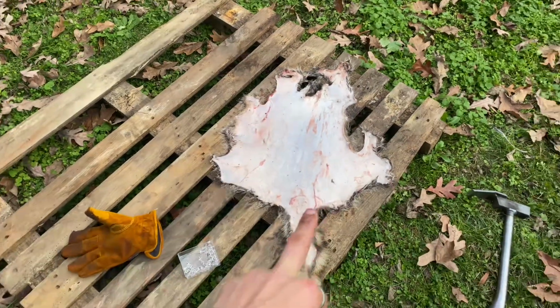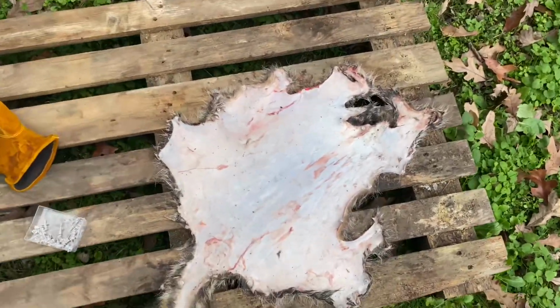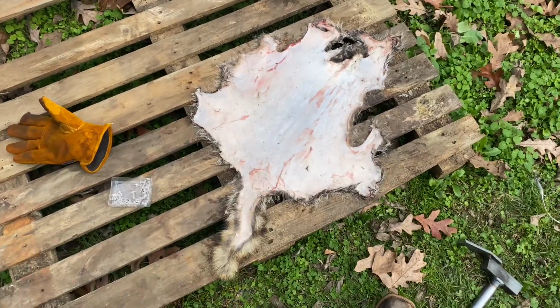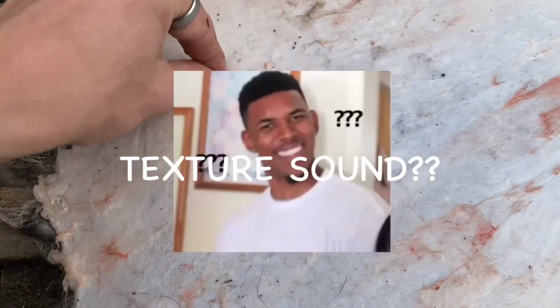Okay guys, here's the coon hide. I have it stretched on the pallet. I just tacked it down with some thumbtacks. Should hold it pretty good. As you can see, I didn't do the best job whenever I was skinning it, but it's my first time, so I did the best I could. And you can already hear it already has that leather texture sound.